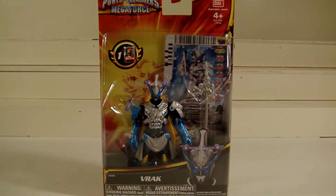Again, I lucked out. I found this on the shelf, and I actually already pre-ordered a case that I should be getting in November, which is pretty late, but whatever. I'll have a second set of all these extra guys anyway. So enough of my babbling, because it's already like 1:30 in the morning. So let's crack them open and check them out.